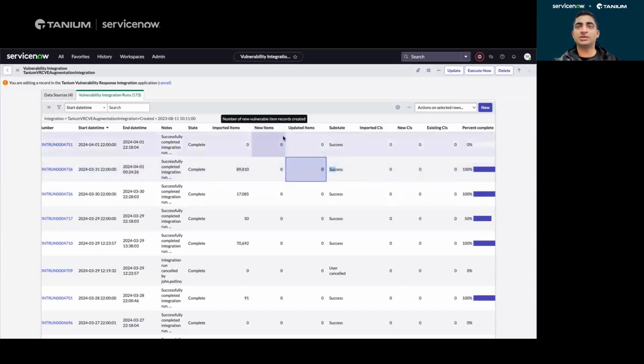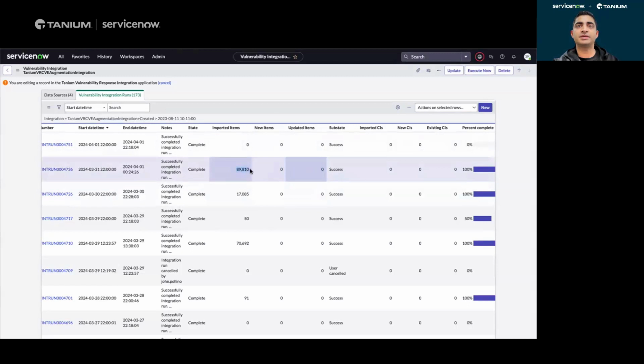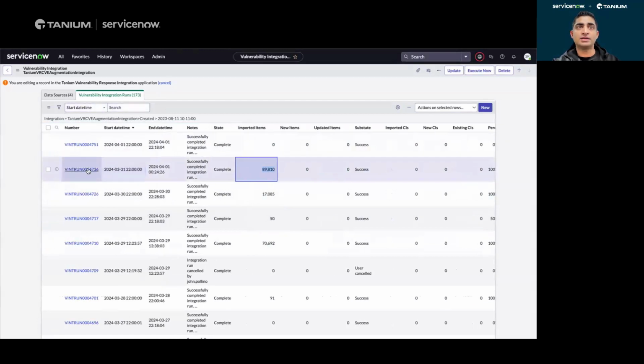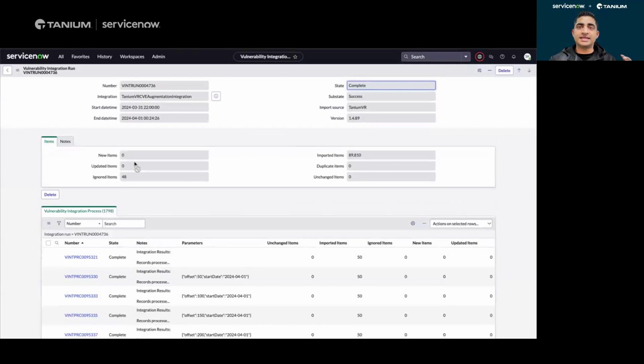So when you see new or updated, that's what you care about. This is the actual updates or inserts to ServiceNow versus what's coming in. This is my staging table data. This is my actual updates or inserts. So a run tells you all the information about the entire run end to end. When you click into the run, this is where you're going to see the data surrounding what actually happened.